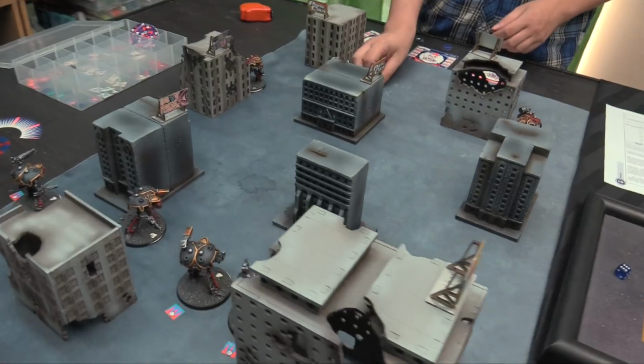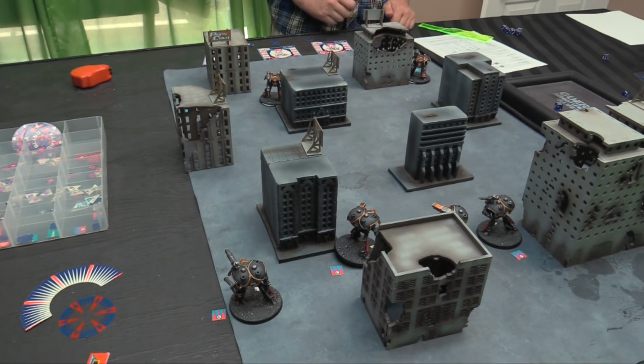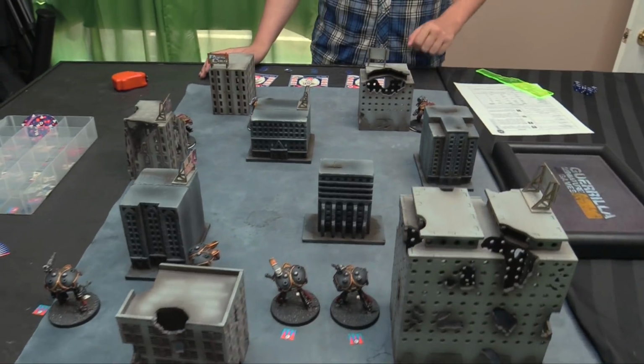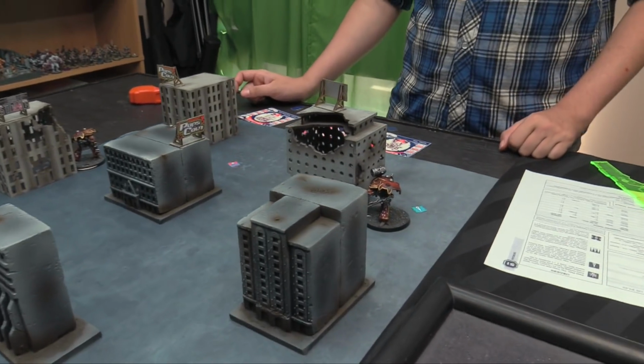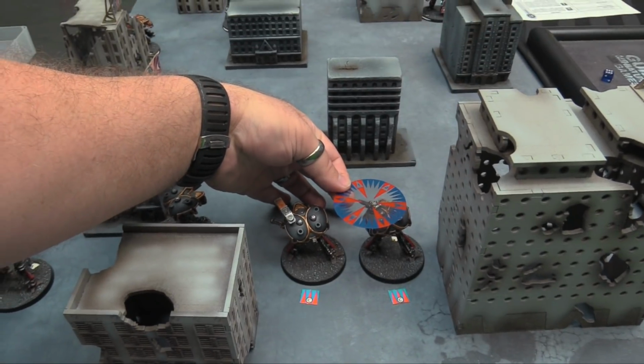Got it. Nobody has any void shields down or any damaged systems, so no need to repair. So we're on to the firing step. Your advance goes first. There's no first fire, but he has an advance. He gets to fire. So placing a template, so you can see him. And you're going to place it so you're hitting his friend as well.